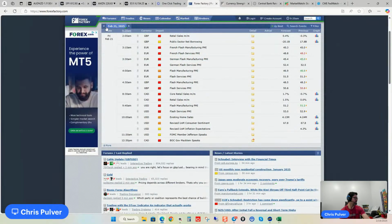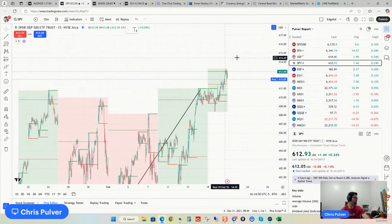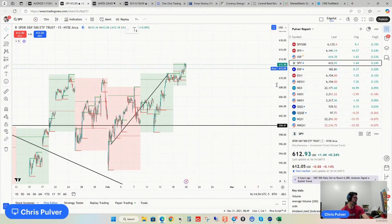Tomorrow we have no major news in the morning. We've got a big day on Friday with monthly expirations, PMI news coming out of the Eurozone and the U.S. I think there could be some volatility for the rest of the week. Where we are so far is we are carving out a green candle for the week. That's what the shaded background is.